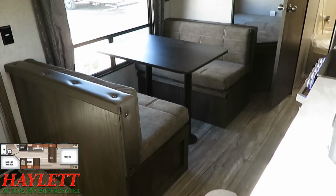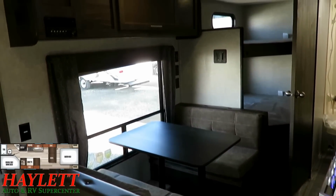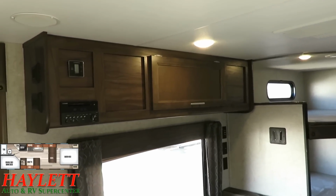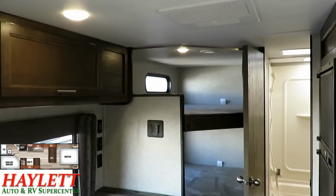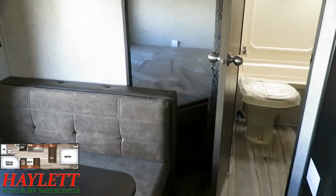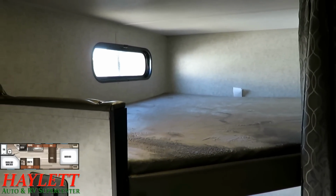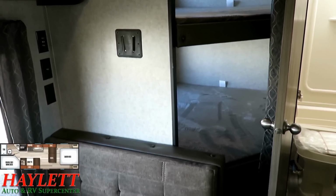There's another slight variation to this specific thing called a 22MK SE, Middle Kitchen SE. It is also a bunkhouse just like this. The only difference between this one and that one is that it just doesn't have the sofa. So they saved a little length, a little weight, a little cost. So if you're really towing conscious, or if you're on a specific budget, or you just don't even need the extra sofa, there you go.